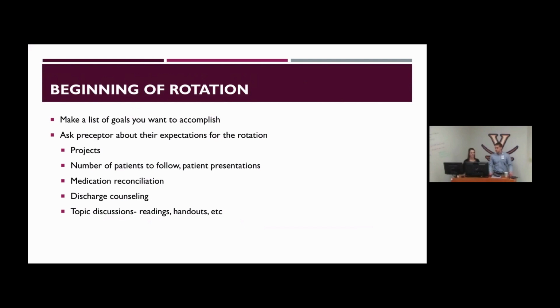In terms of expectations, some preceptors might expect you to do a med rec, which I'm sure you are all very familiar with how to do, but there are going to be modules you'd have to go through to learn how to do one at UVA specifically. Discharge counseling is something that you will also be heavily involved in during your inpatient rotations.